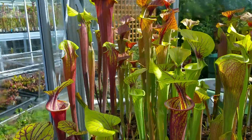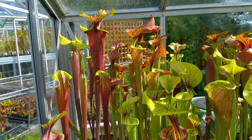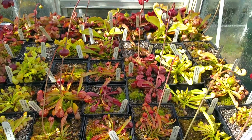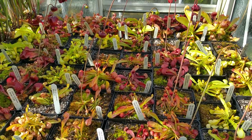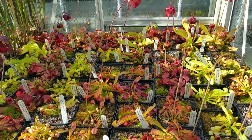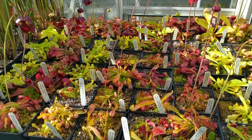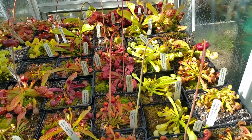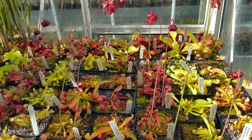I'm going on to the copper tops. F216. They're in the Sarracenia zone. These are the potted ones. I think after we move house, these will be ending up in water because they grow so much bigger. But I'm waiting for these two flowers to open up because these are different colour flower variants.